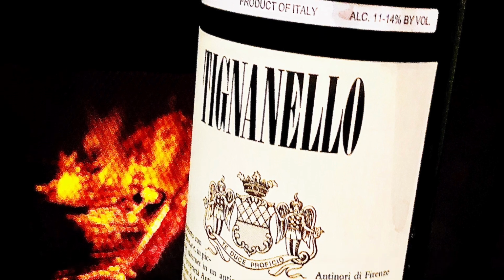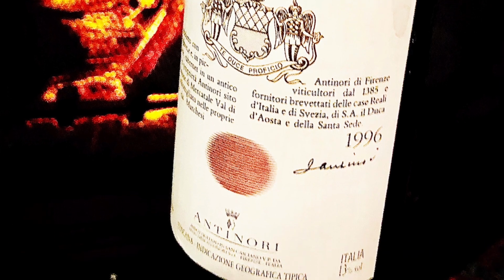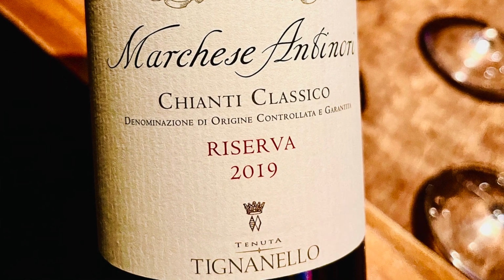Tignanello fans will want to pay close attention to this first cellar defender. This is a wine that a viewer actually reminded me about a few days ago in the comments to my Antinori Super Tuscan wine video. And then just a couple hours later, I was at the wine club and someone opened a bottle of this wine and shared it with me. So I knew that I had to discuss the Marchese Antinori Chianti Classico Reserva from the Tignanello vineyard in this video. This is a wine that is made from fruit from the Tignanello vineyard that does not go into the Tignanello bottling.